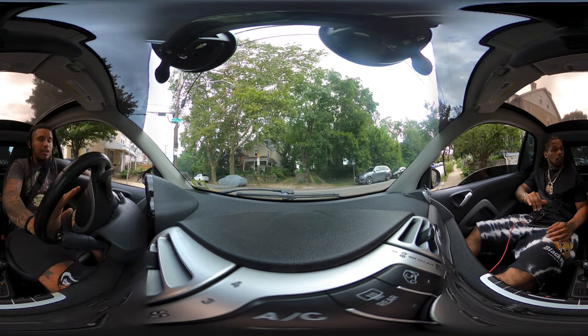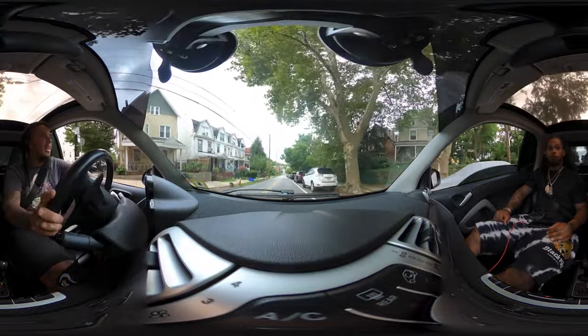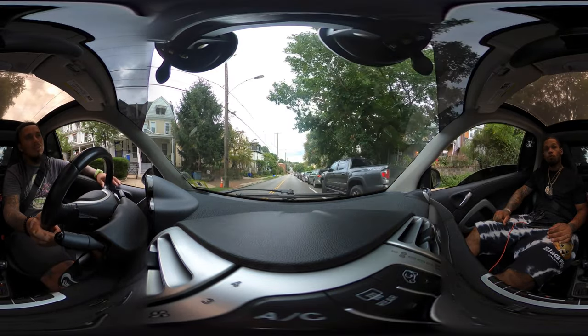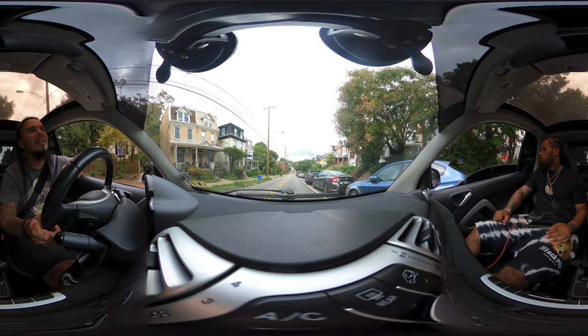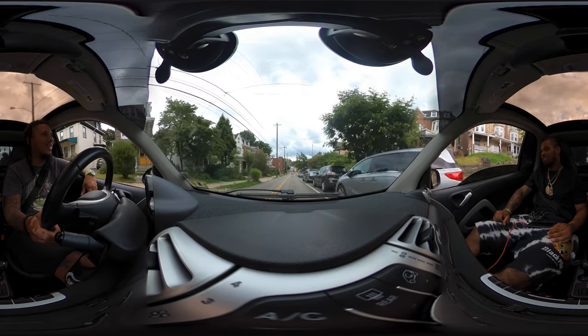Make this left-hand turn. Looks like that's a BMW, a 3 Series BMW under that tarp. I already noticed it. For all you BMW 3 fans, I'm not a big fan of BMWs, but I share that with y'all for all who care.